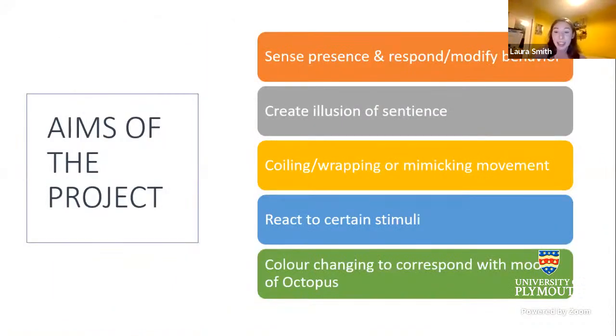So the initial criteria I came up with is that I wanted the arm to kind of sense the presence of the viewer and respond or modify its behavior, and create the illusion of sentience, like this idea of it being able to coil, wrap, or mimic movement in some way, and react to certain stimuli, such as it may become afraid if someone moved too quickly. And the other thing I was considering was a color changing element, because octopus's moods correspond to different colors. So that could have been interesting. But I achieved none of it.